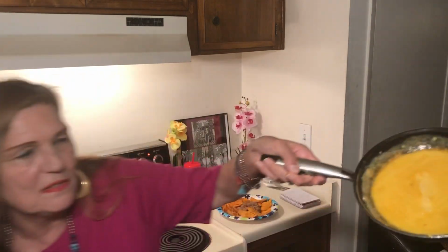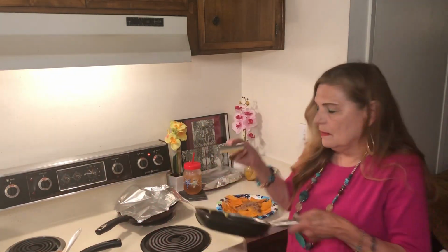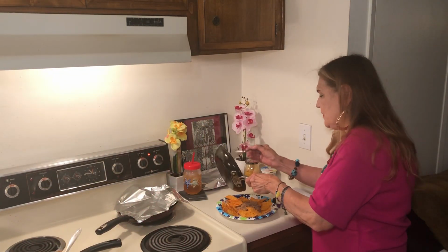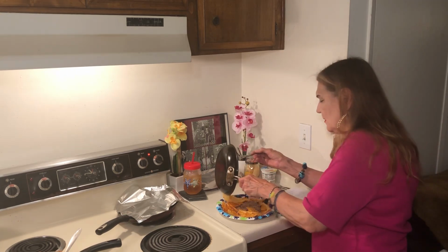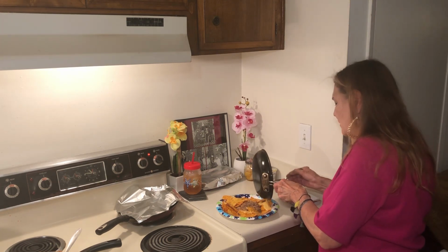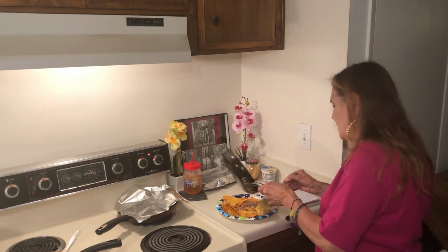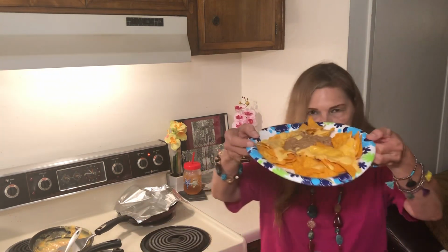Okay, I made cheese sauce to go on my chips. Take a look at this. This is cheap too. This is Velveeta cheese. I have the cheese in the stockpile. Yummy. You can use any kind of cheese. I melted Velveeta cheese in milk. I just put some in there and I melted it. Take a look at this.